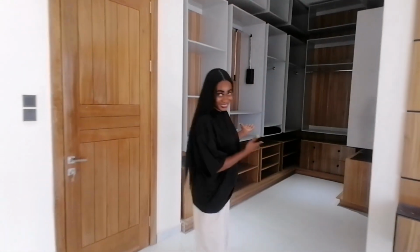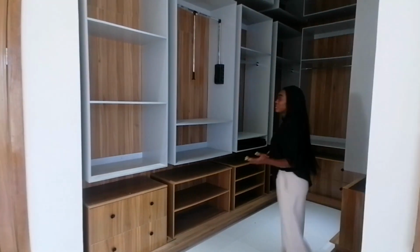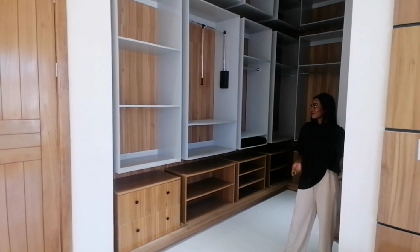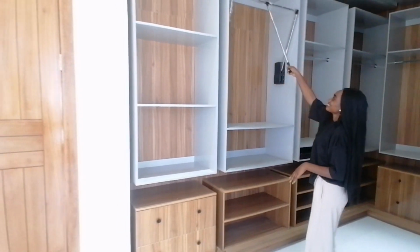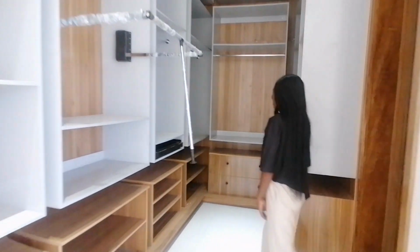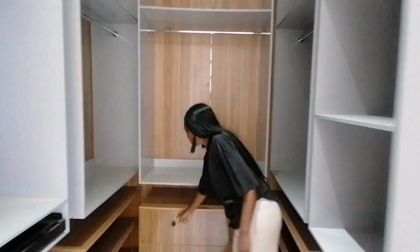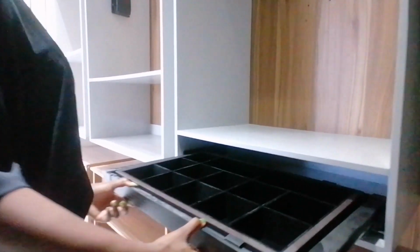Now over here is the walk-in closet. This is a gorgeous space. So there's a lot of storage space here. Nice storage space, with lots of drawers and all that. And there's a display shelf here for your jewelry.